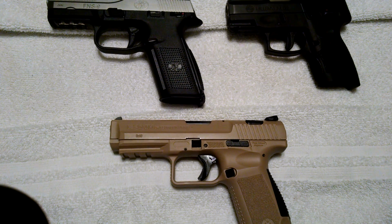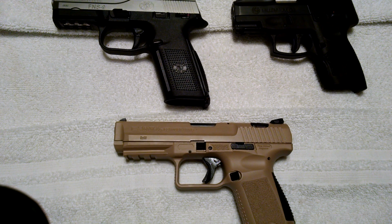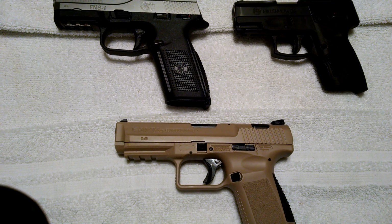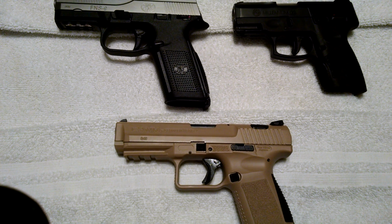Reliability, obviously, even at that price point, I want it to be very reliable. You know, I don't want failures to feed, failures to eject, failures to fire, obviously. So these have all been very, very accurate, very reliable.